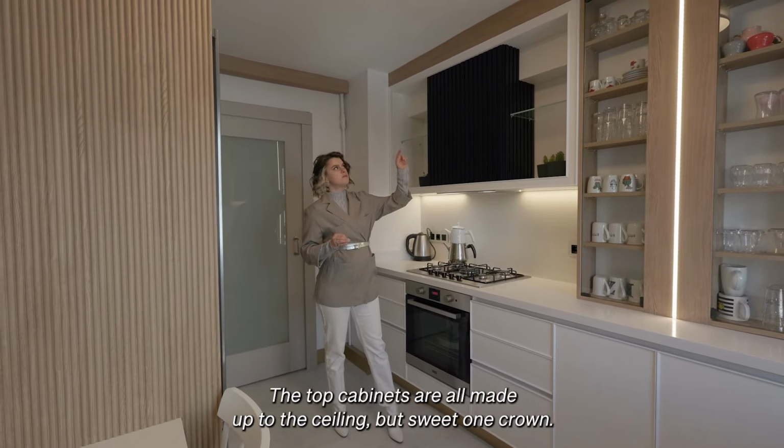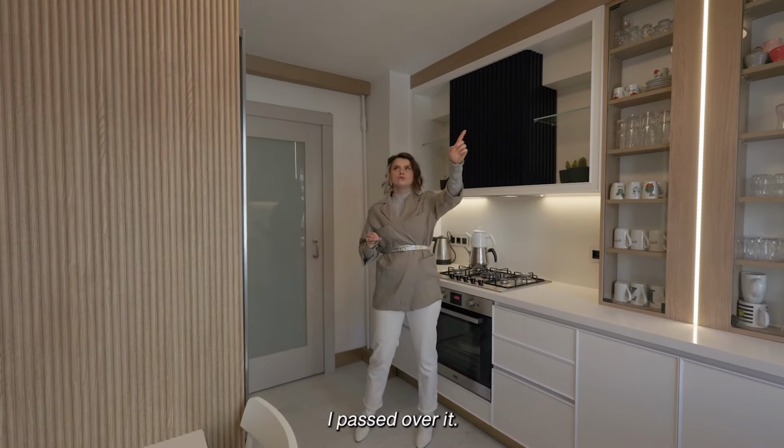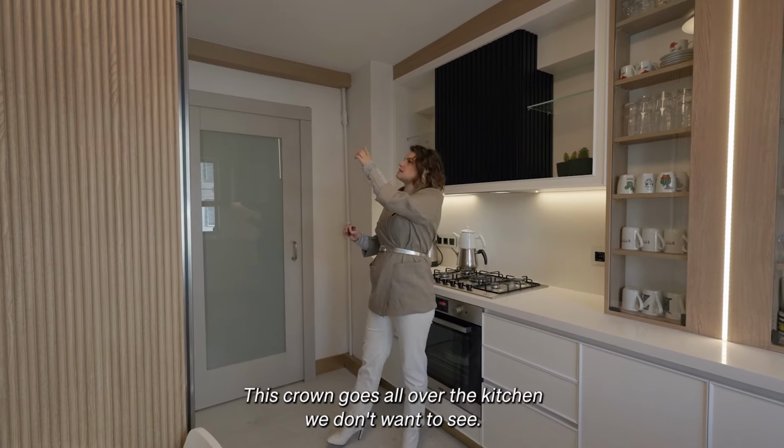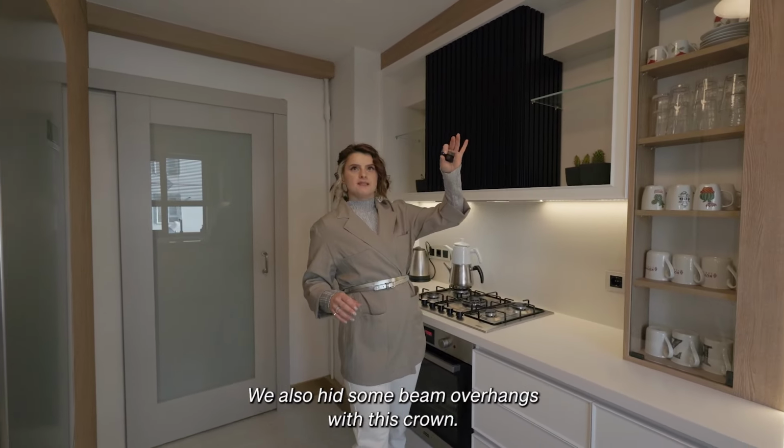The top cabinets are all made up to the ceiling, but I passed one crown over it. This crown goes all over the kitchen. We don't want to see the beams. We also hid some beam overhangs with this crown.